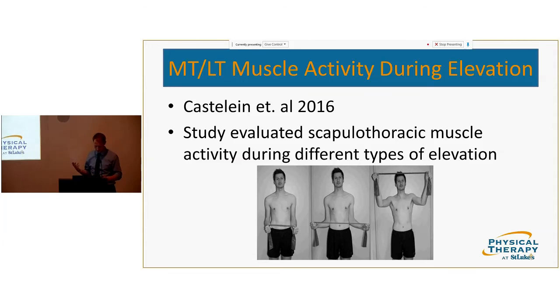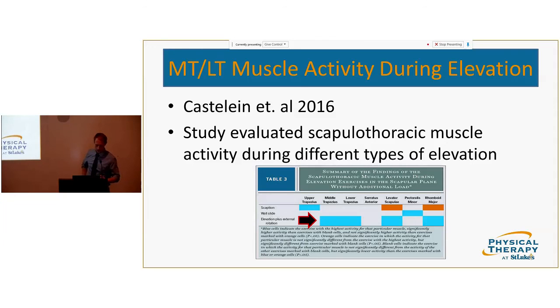So I started to make this more picture interactive versus just a study, but I thought this was a pretty good study, looking at EMGs as far as middle trap or lower trap strengthening. This was from 2016, so fairly relevant. Basically 21 healthy subjects, looking at surface EMG, found that the middle trap and low trap were best strengthened and best activated with this exercise. So basically shoulder external rotation, teaching scapular retraction, and then elevation overhead, which is a common thing patients do functionally every day. And that was just coming out of the journal as far as the EMG activity in those muscles. The blue indicated the highest amount of activity.